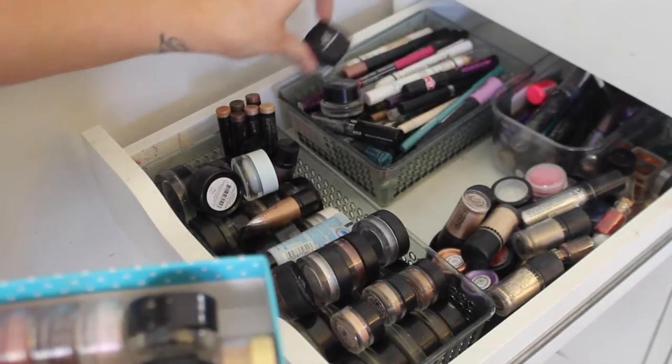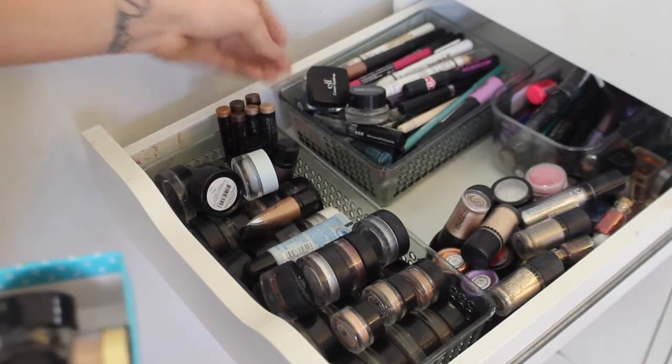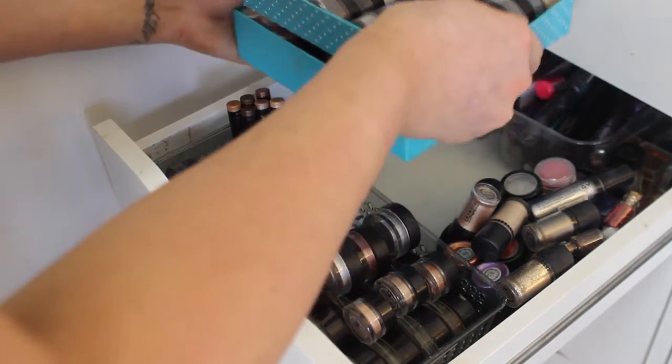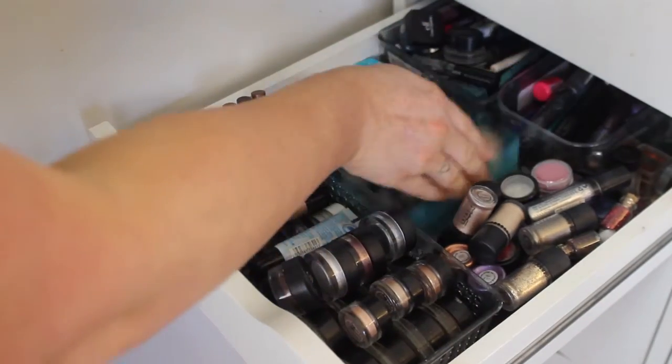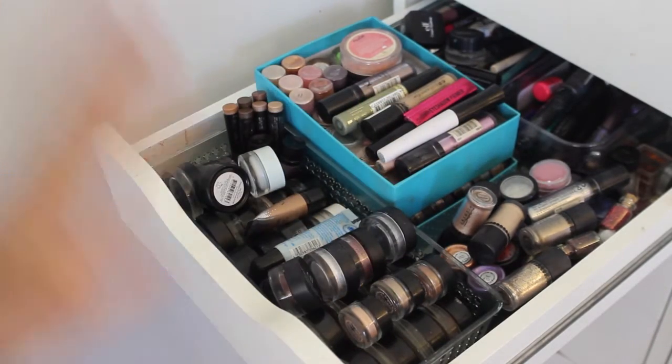So yeah, there's pretty much just everything. You've got some cream liners and everything. This is such a pretty colour from e.l.f. I'm just obsessed with this. So yeah, again, if there is anything that you guys would like to see in a tutorial or anything like that, let me know, because there's a lot. So yeah, love this drawer.